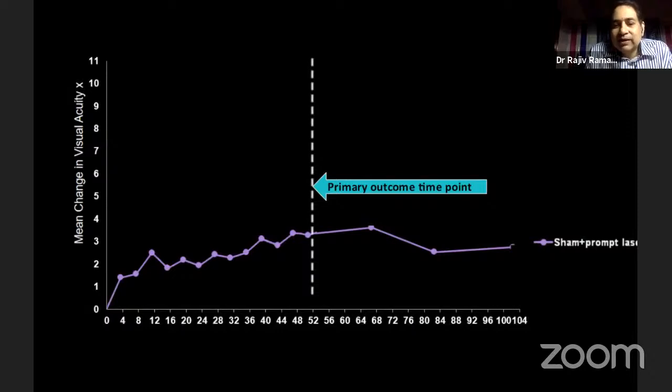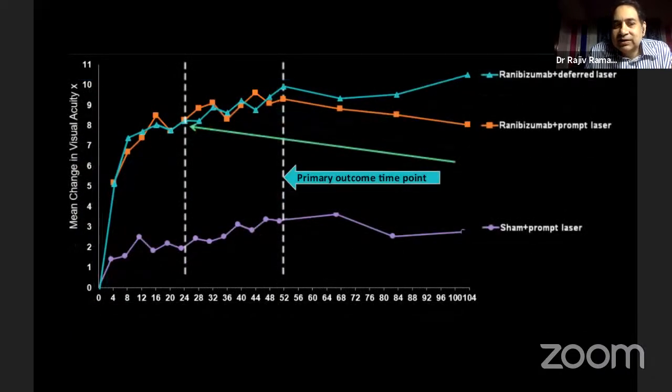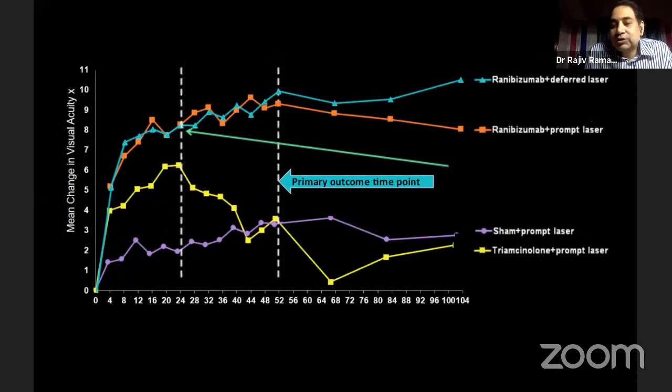This is the outcome at 1 year, 52 weeks. That was the outcome point. And you see the difference between ranibizumab and laser. There is an enormous difference. Whether you combine it with laser, or you do a deferred laser, this difference is still there. If you look at these two groups, the deferred and the prompt laser, these two started differing from 6 months onward. And there it showed that ranibizumab alone is pretty good.